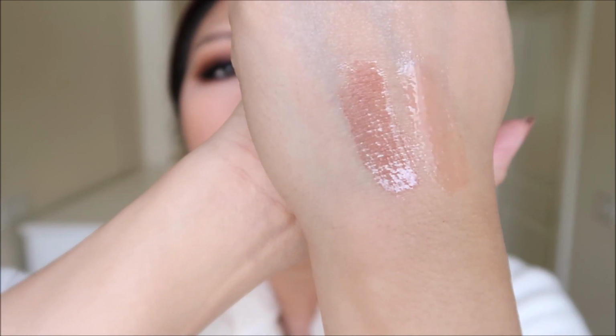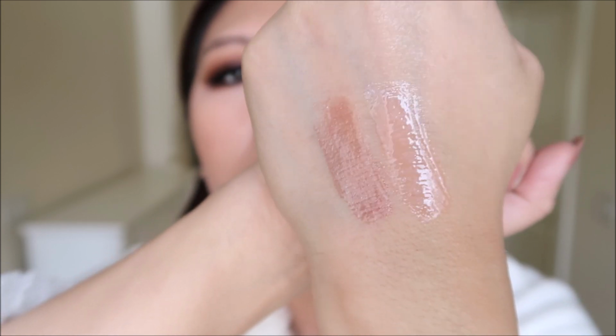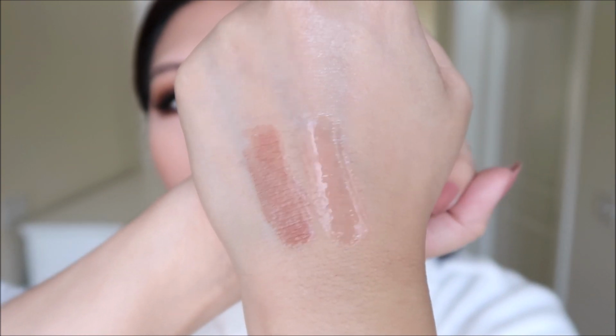These are so good. They have a bit of a minty scent. They don't plump your lips. Some minty glosses will plump your lips, and these are very sheer glosses, but when you put them on the lips, you do see some pigment. So here is Taboo, and that is French Tickler, the very clear one. The very clear one looks really gorgeous. If you have a naturally beautiful lip color, I think you will love French Tickler.